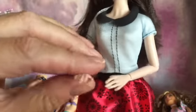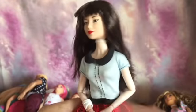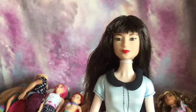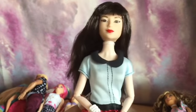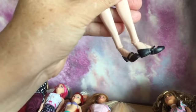Then this girl, she's articulated on one of the cheapy China bodies, and I love them China bodies, because I'm not going to be playing with them constantly. They're absolutely fine. It matches her skin colour fairly well, not perfectly, but she is quite a difficult one to match the skin tone of. She's got her original shoes on.